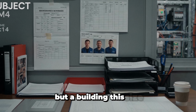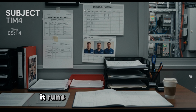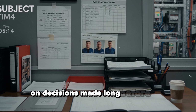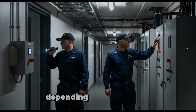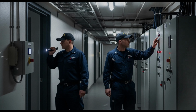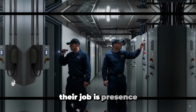But a building this size does not only run on mechanical systems, it runs on people, on schedules, on decisions made long before any resident arrived. The night shift facilities team typically consists of 1 to 3 people, depending on building size. They are not here because something is broken. They are here because something might break. Their job is presence.